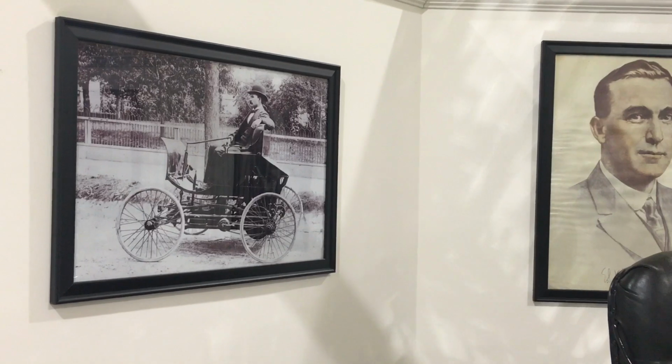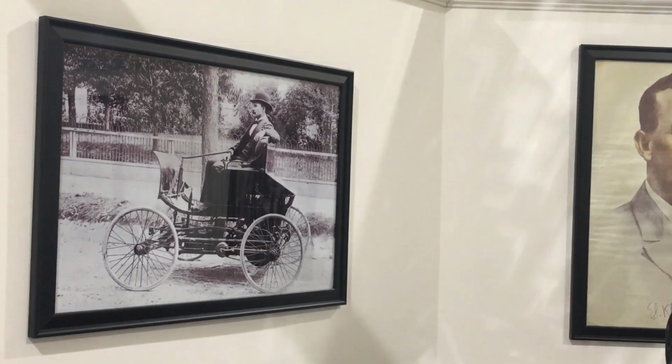This is a gentleman by the name of Elwood Haynes who created the first automobile, and this is a recreation of what it looked like. And there's a picture of it, and the original is in the Smithsonian in Washington, D.C.